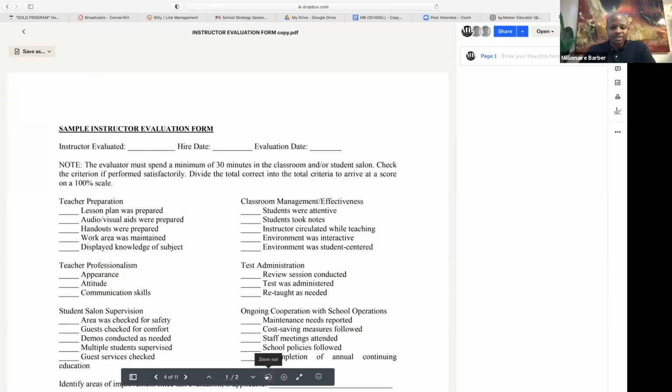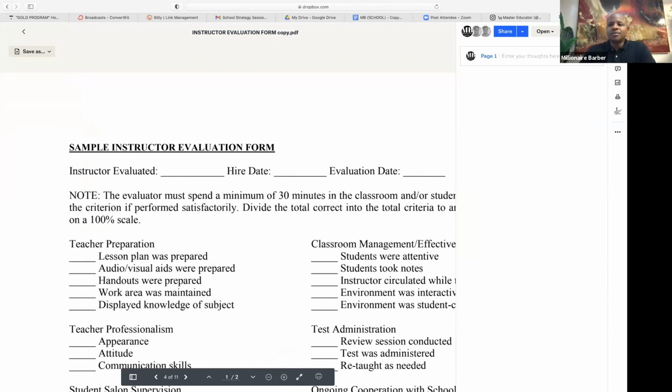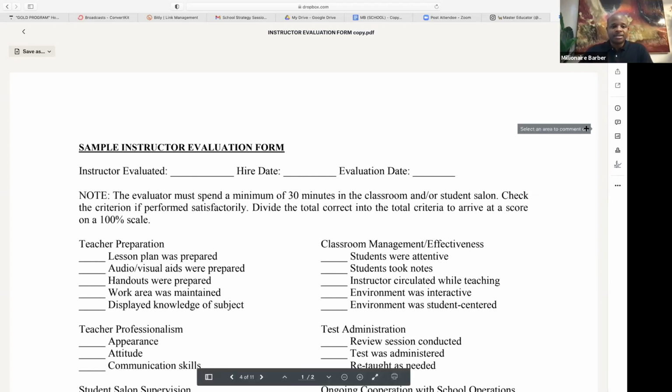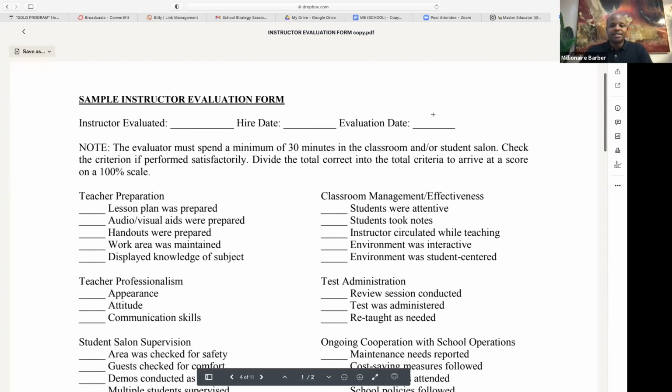Also, when an instructor has been working at your school for 12 months or longer, they must have an instructor evaluation form. You have to give them an evaluation at least every 12 months. The evaluation can be done either on the anniversary date, or you can pick a date every year that you do the evaluations. You can say July 5th. Every year we do evaluations, and make sure that date is on there, because NACCAS is going to ask you, when do you give evaluations? The answer is it has to be either on the anniversary date that they were hired, or on a particular date every year. I would pick a particular date every year where you do your instructor evaluations and they evaluate you. Okay, so you'd have instructor's name, their hire date, evaluation date.